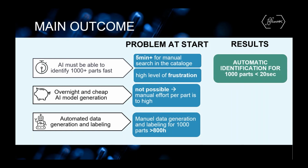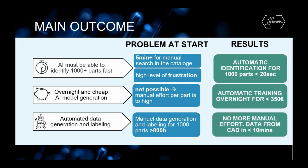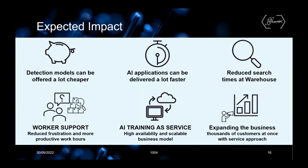So as a result, the automatic identification for those 1,000 parts was possible in less than 20 seconds. The automatic training was overnight possible and for less than 350 euros. And there was absolutely no more manual effort in the data generation, and the process was able in less than 10 minutes. So the business impact is detection models can be offered a lot cheaper.